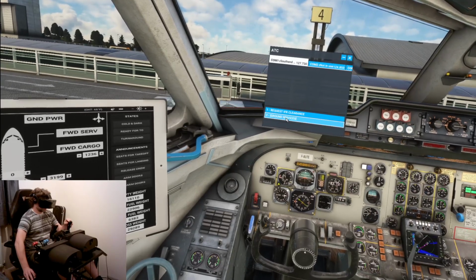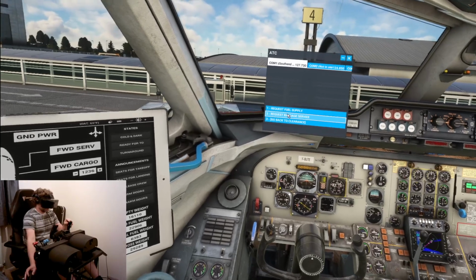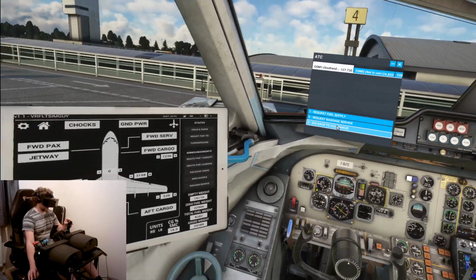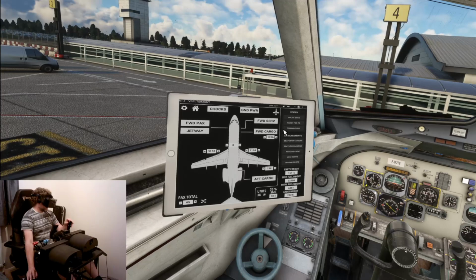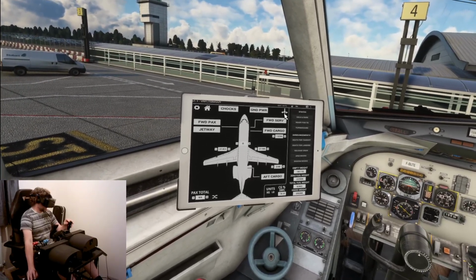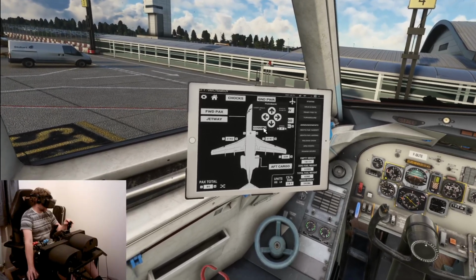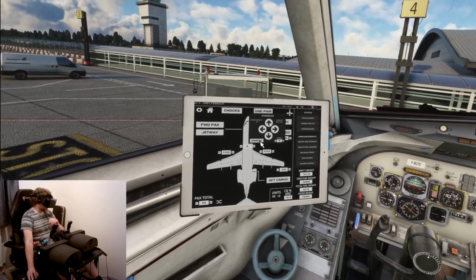Actually, I'm not sure we can get it here. That might be a bit of a problem. I was kind of hoping we... Actually, no, it's not a problem because the Just Flight F28 has its own pushback feature. Look at this. I've just remembered this is the perfect opportunity to showcase it.